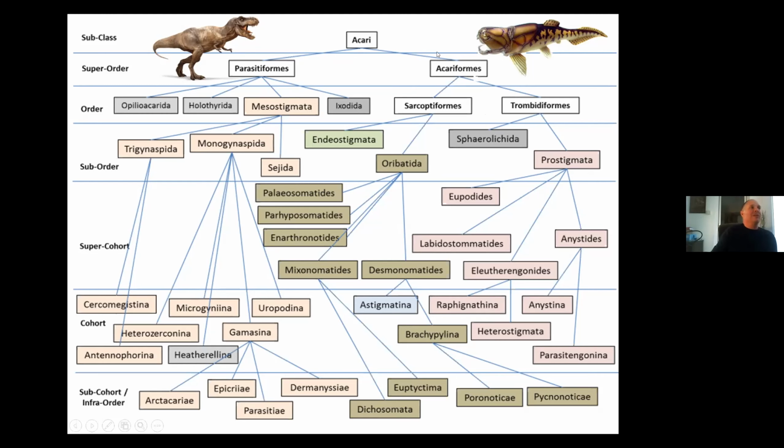So I've got an armoured fish to remind me that that was when that happened. So these two lineages turned up a couple of 100 million years apart, and they're not actually that closely related. In fact, there's probably fairly good reason to believe that there's no reason to put the Parasitiformes and the Acariformes any closer together than the Acariformes and the spiders, or the vinegaroons even.